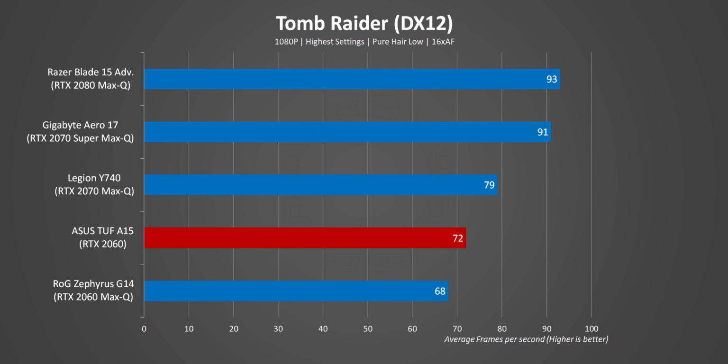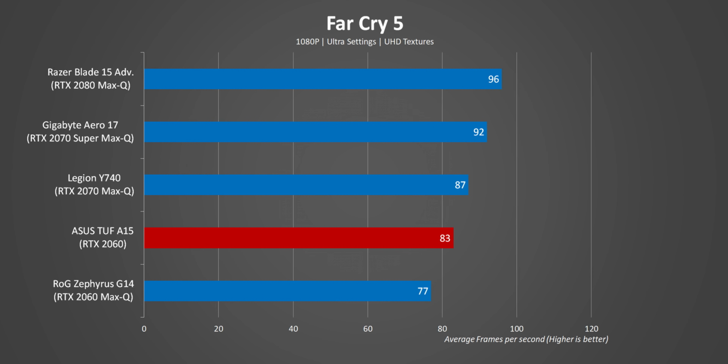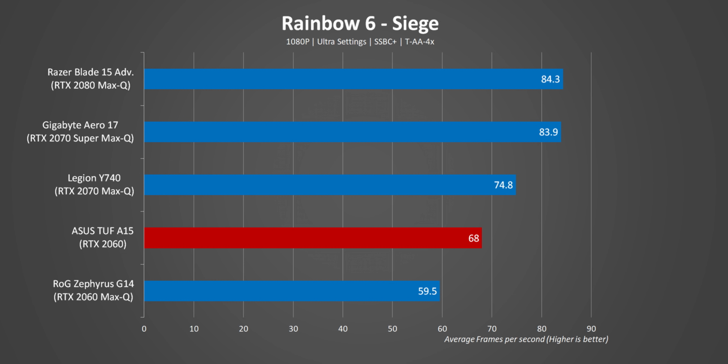Gaming also favored the TUF notebook when compared to the G14. As you can see with Tomb Raider, Far Cry 5, Rainbow Six Siege, and Overwatch, the sustained higher clock speeds on the CPU along with the non-Max-Q RTX 2060 pushed out frame rates that were much higher than the G14 at 1080p set to the highest settings.